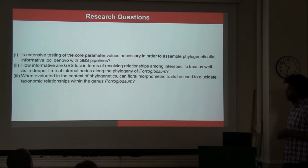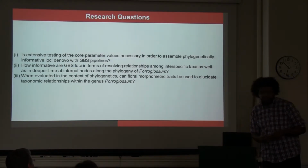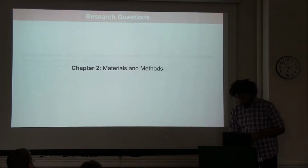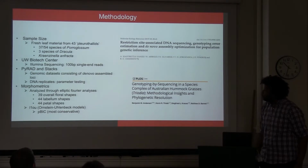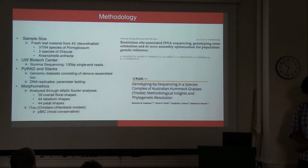And then when evaluated in the context of phylogenetics, can floromorphometric traits be utilized to elucidate taxonomic relationships within the genus? Okay, so chapter 2, materials and methods. Here for my sample size, I had fresh leaf material again for 43 pleurothalids.